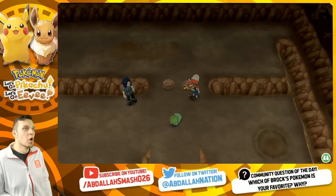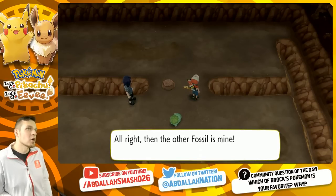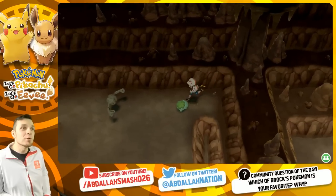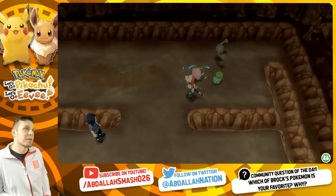I'm gonna go with Dome, because everyone is gonna go for Helix, that's why. So we're gonna go for Dome. All right, so here's what we're gonna do. We're gonna touch trade, okay? All of you guys in the comments, we're gonna touch trade my Kabuto with your Omanyte, and then we'll evolve it, and then you're gonna touch trade me the data for the other thing, so.